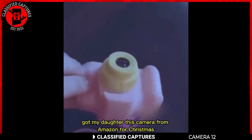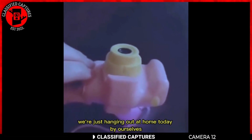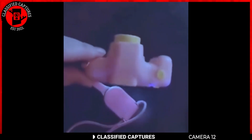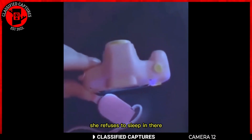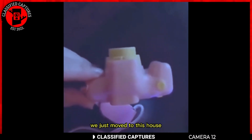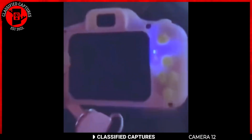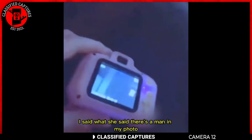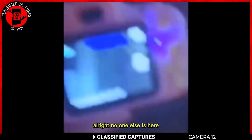Got her this camera from Amazon for Christmas. She's 3, almost 4. We're just hanging out at home today by ourselves. My husband's at work. She's been telling us she's been seeing somebody in her room, that she can't really sleep well. She refuses to sleep in there. We just moved to this house. So she just took a picture and she says, "Mommy, look, there's a man in the photo." Mommy. I said, "What?" She said, "There's a man in my photo." Like, no one else is here, it's just us.